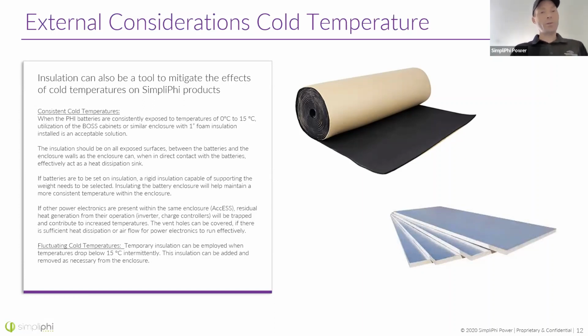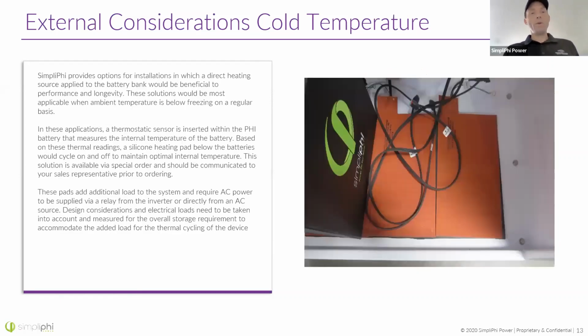And lining the walls, of course, will keep the enclosure at an elevated temperature by preventing heat from escaping from the enclosure itself. We have additional solutions that you can use for cold environments, and one of those is to have these heating pads. So this is active temperature control.